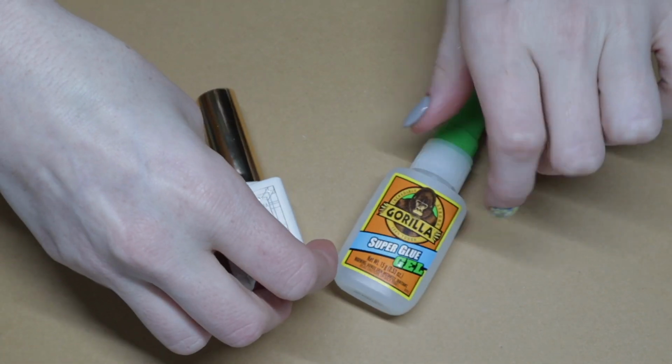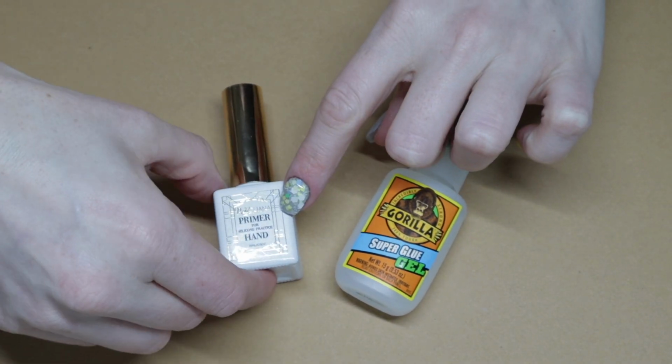And I ordered super glue gel and Red Iguana hand primer.